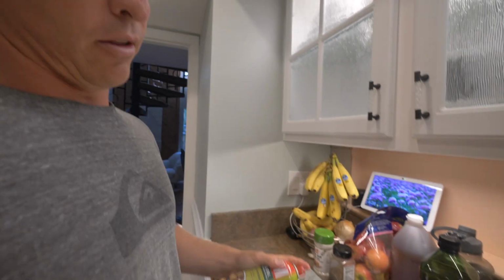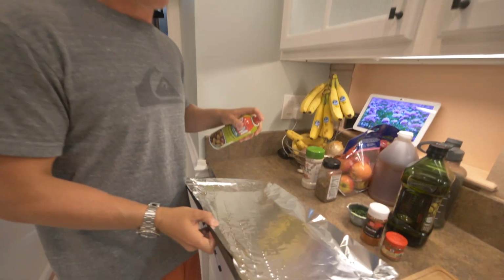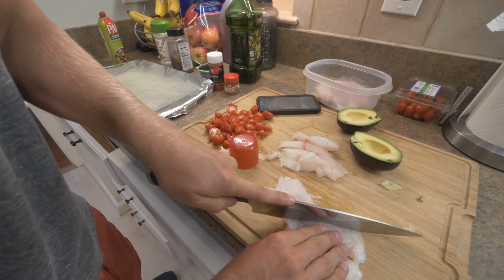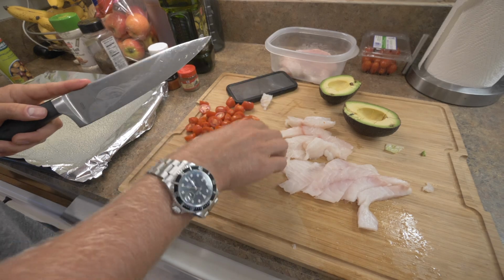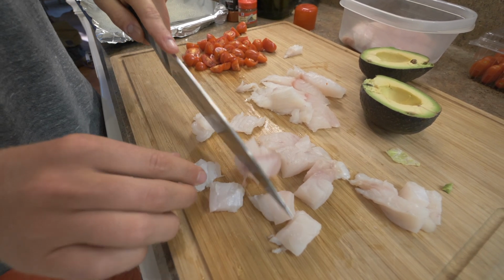All right, so I have all my goodies right here, my tomatoes, my avocado, my accessories. So just got my cooking sheet. All we're doing is cutting it into bite-sized pieces. That's all you need. About that big, just like that. Oh my gosh, this is gonna taste amazing.